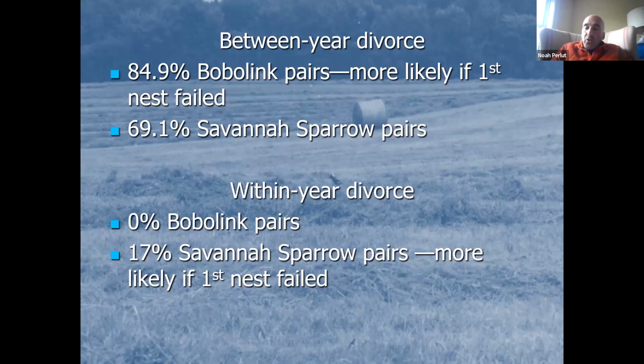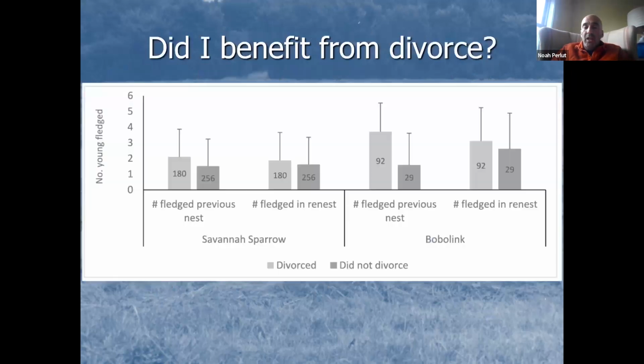And now I want to show you the consequence. Does it matter if you divorce or not? All right. So in this figure, the y-axis is the number of babies that they produce in a given year. And savanna sparrows on the left, bobolinks on the right. So let's just first focus on savanna sparrows. In the light gray bars, that's pairs that divorced. And the gray bars are those ones that did not divorce.